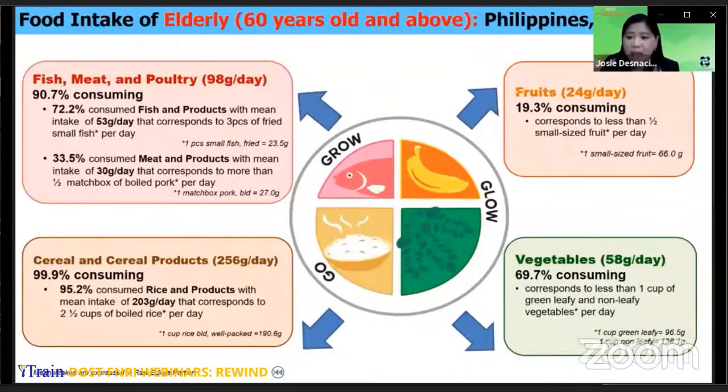Okay, so let's see the actual food intake of elderly. So 99.9% of elderly are consuming cereal and cereal products, wherein 95.2% consume rice and products with mean intake of 203 grams per day, which is equivalent to 2.5 cups of boiled rice per day. 90.7% are consuming fish, meat, and poultry with mean intake of 98 grams per day. 72.2% consume fish and products with mean intake of 53 grams per day. So this is equivalent to 3 pieces of fried small fish per day.